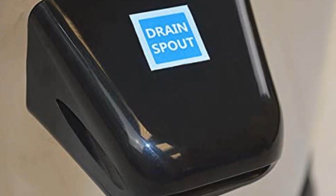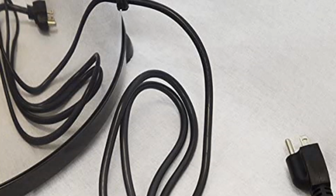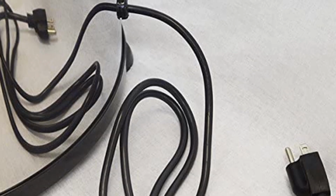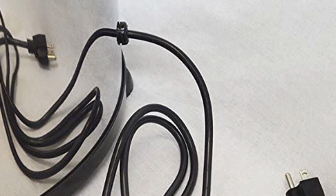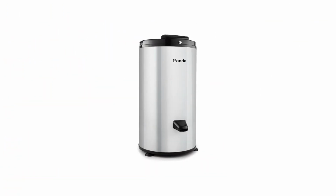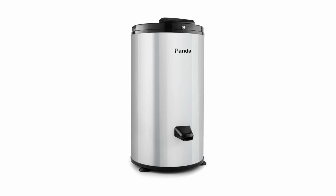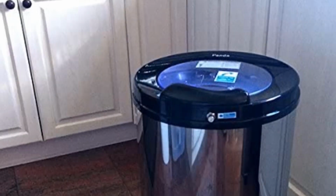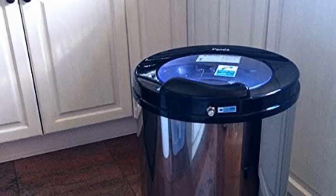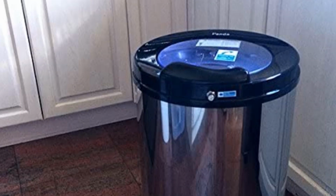Pros: high spinning speed of 3200 RPM. Portable and lightweight design. Made of stainless steel, making it durable and rust resistant. Can handle up to 22 pounds of laundry at a time. 110-volt power source. Cons: loud operating noise. Not suitable for large loads of laundry. Expensive compared to other spin dryers.